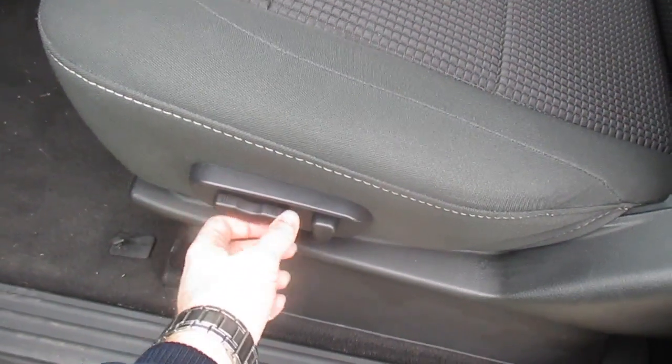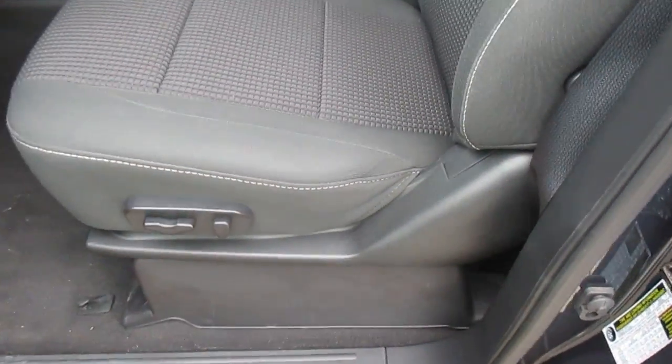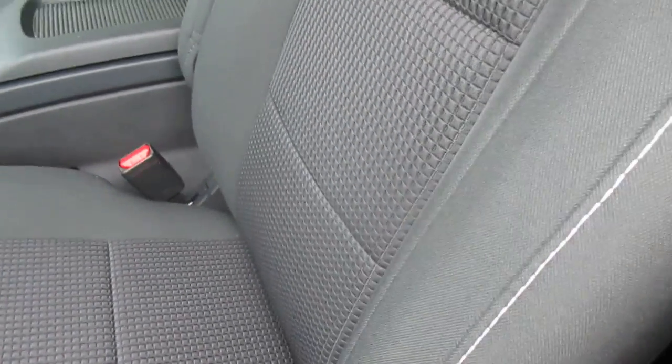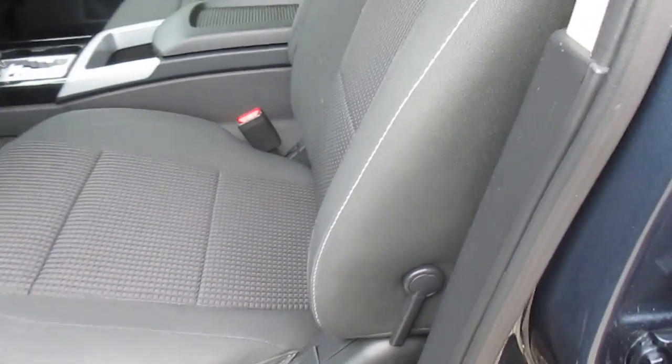They are power adjustable, so you got power recline, power distance control, no power lumbar as far as I know. I think that's right here on the seat. You just, yep, you can see the seat move. When I move that lever, you can see it kind of expand a little bit. So no power lumbar support there.